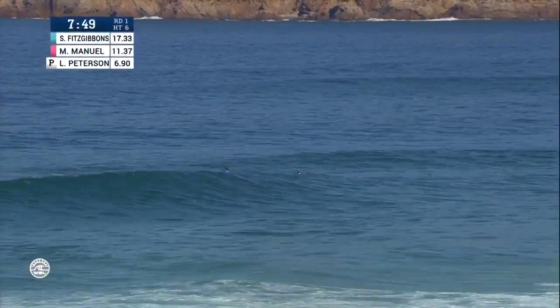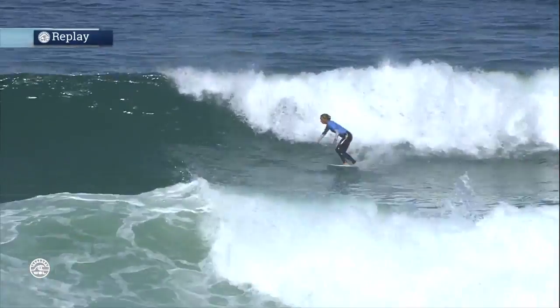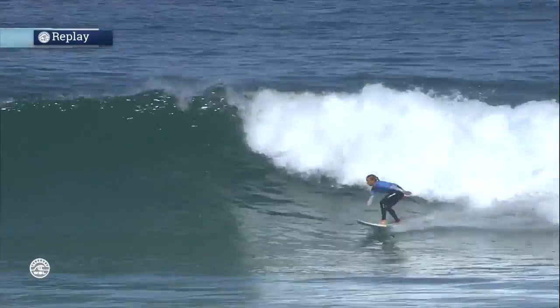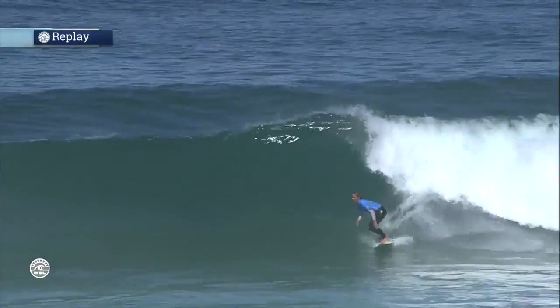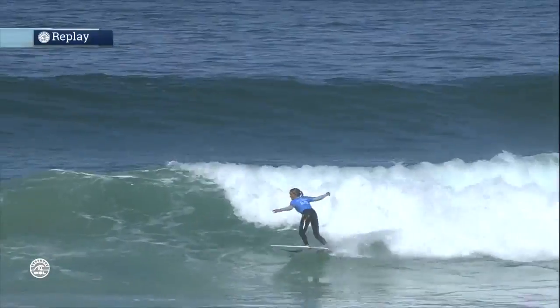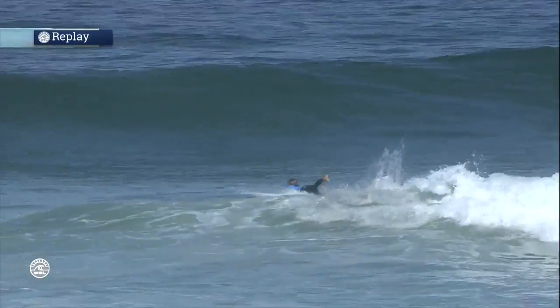Talk about Sally just dominating this heat. Let's have another look at this 9.0. Deep bottom turn, staying in that critical section and finding that flow on that JS surfboard. Keeping the rail alive, holding her line. Every turn has got intent in it. Deep cut on that carve. Judges like it.